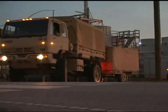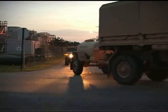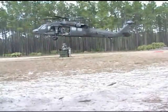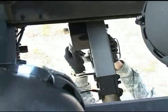This is the biggest FTX that we've done as part of CSMRF. Approximately 1,200 soldiers, 181 vehicles. We deployed by ground, by air. We brought a lot of equipment to the site, units deployed from all over the United States to come here and train.